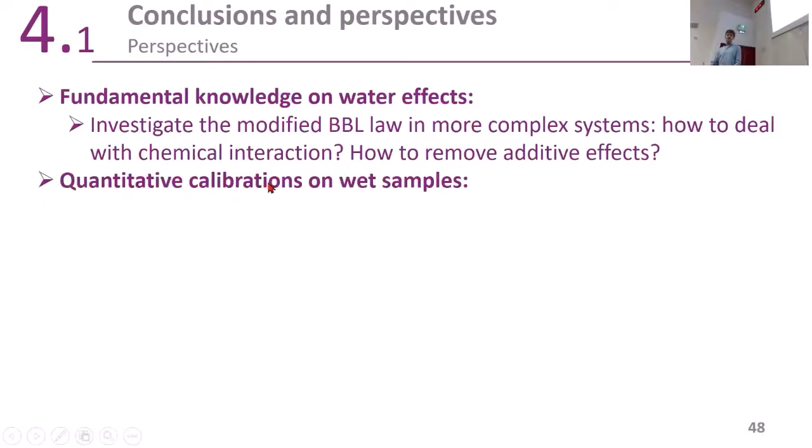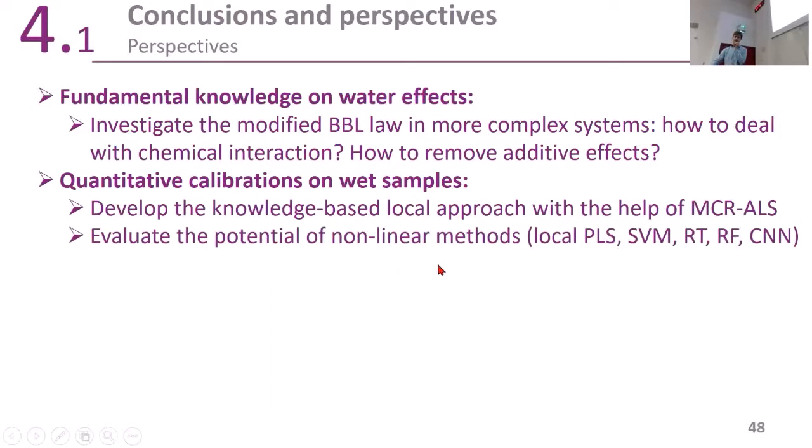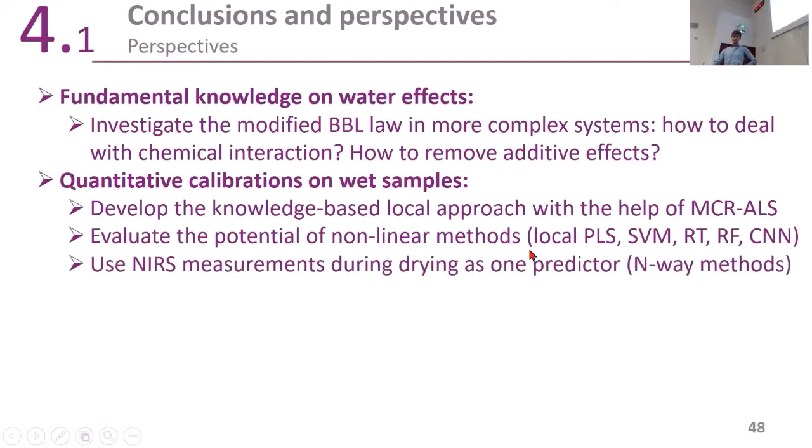And for the quantitative calibrations on wet samples, we want to develop more the knowledge-based local approach with the help of NIRS. We would like to evaluate, of course, nonlinear methods, since we see that the phenomenon is nonlinear. Can local PLS, SVM, and up to random forest or neural networks deal with this nonlinearity? We know that we are going to have issues, probably it's more a black box approach, so in terms of maintenance it could bring issues, but we think it's worth trying.